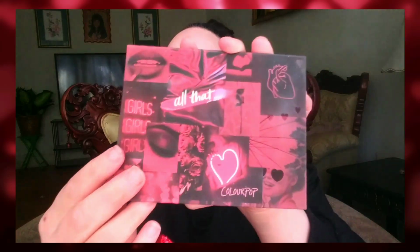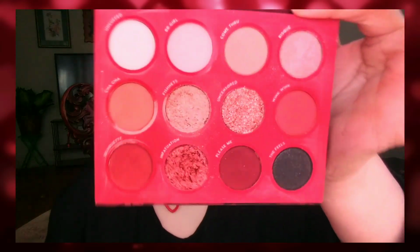So at number 9, the palette All That from ColourPop. This is an old, really old Valentine palette. Very beautiful, but also sensual. You see, there is no mirror in here, but that's okay. You could use a hand mirror if you have one. And All That palette, very sensual to me.